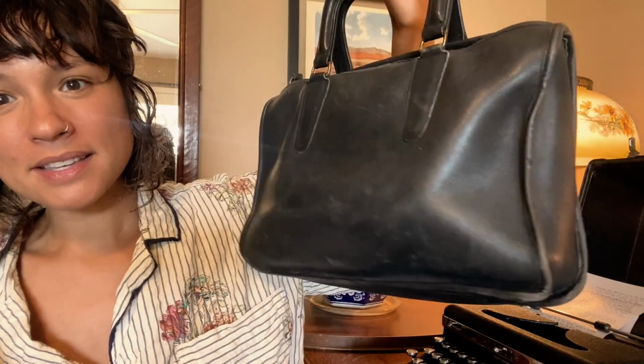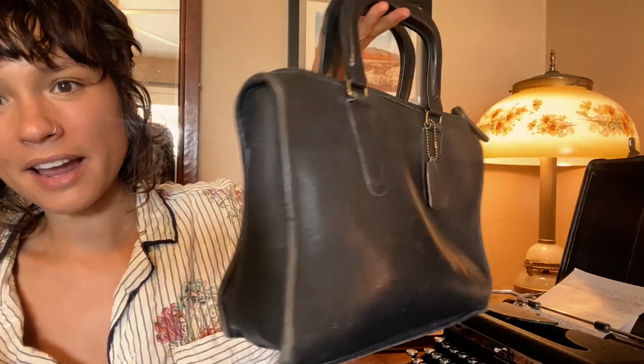So I will be filling up this beautiful Coach bag that I found at a thrift store in Minnesota last summer. This has been a really wonderful travel bag. I love having this purse as a travel bag. I've said that so many times now, I think.